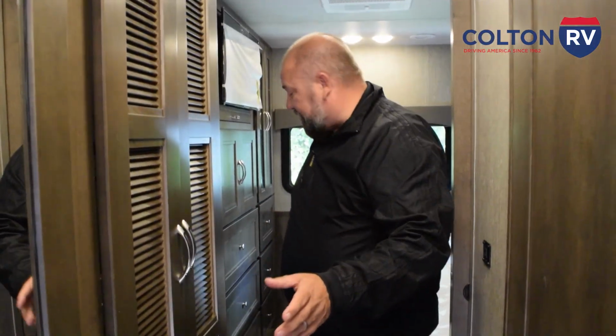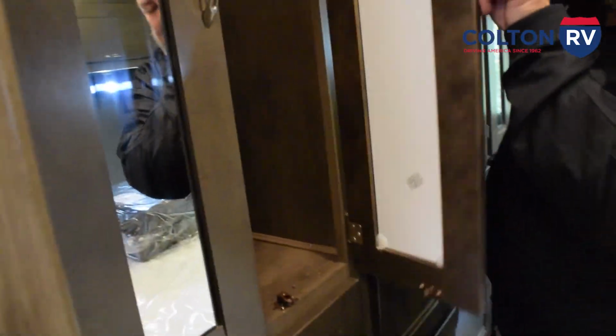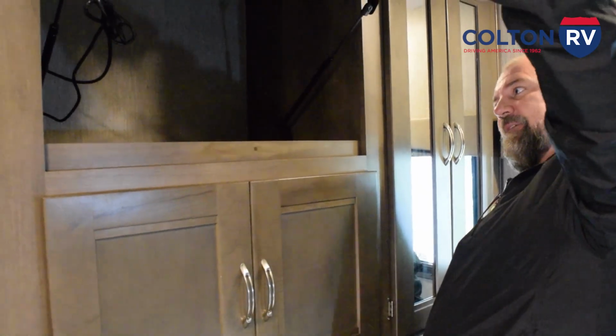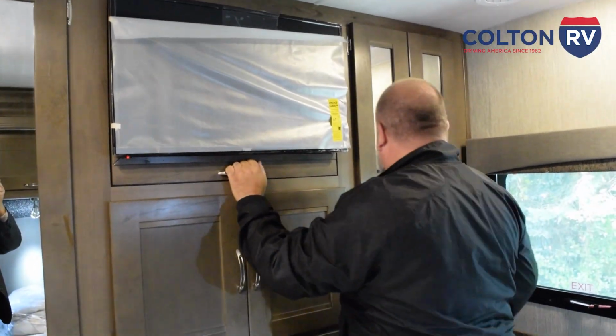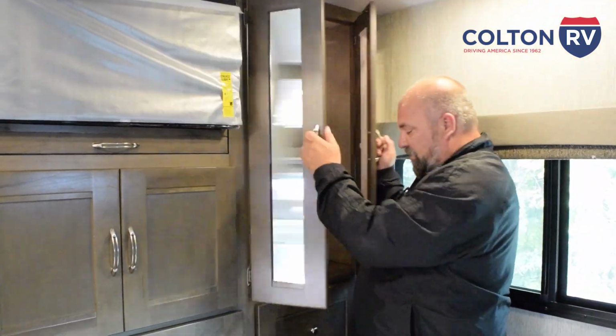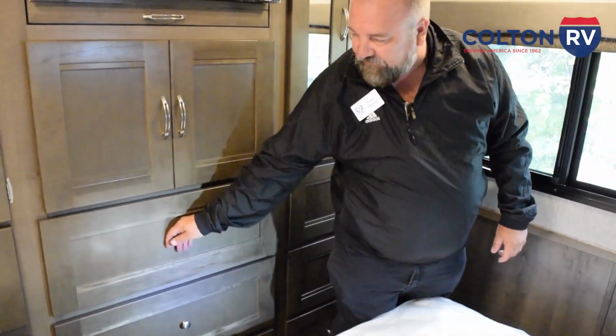Did you say you wanted more storage? Come on back here. Another wardrobe with a light. TV with even more storage here. Tons of room. And there's 2 struts on this, so it's really solid. Even over here, we've got another wardrobe with a light. And then there are 8 different drawers all the way across here for storage. So you have a ton of room from left to right to store your stuff.